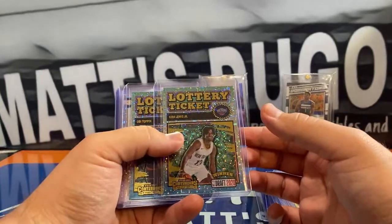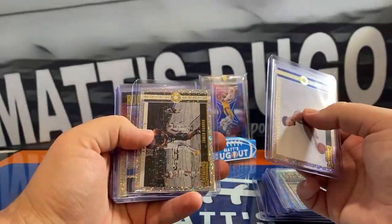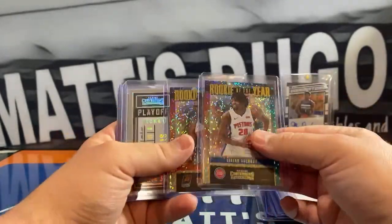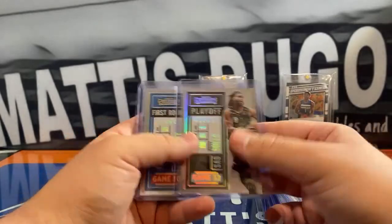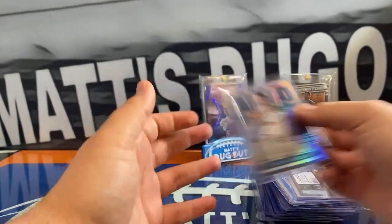That was a great one there. Lottery ticket, Kira Lewis Jr. and Obi Toppin. Sweet shots, Klay Thompson and James Harden. Rookie of the year contender, Isaiah Stewart, Jalen Smith. Playoff ticket to 249, Patty Mills. And first round ticket to 149, Seth Curry. MVP contenders, Donovan Mitchell.